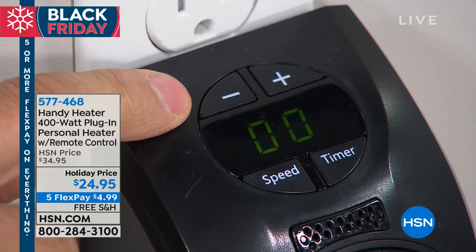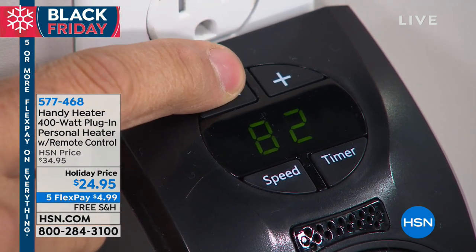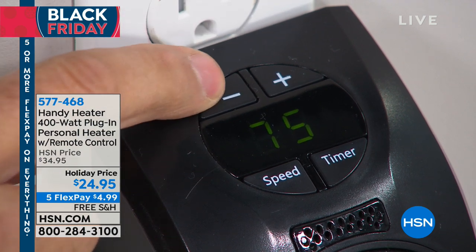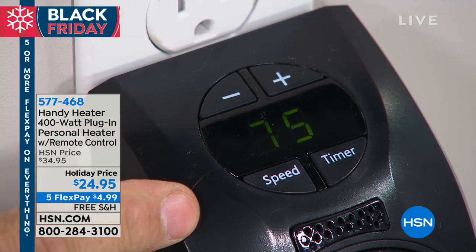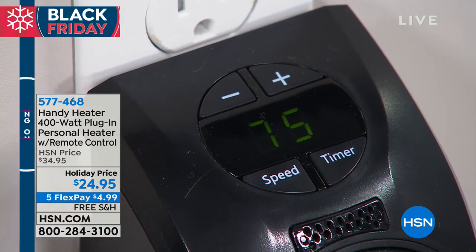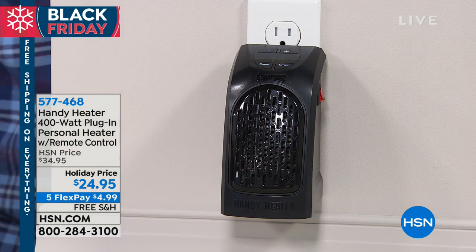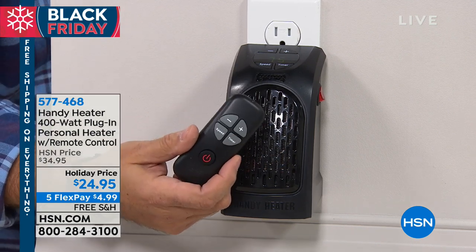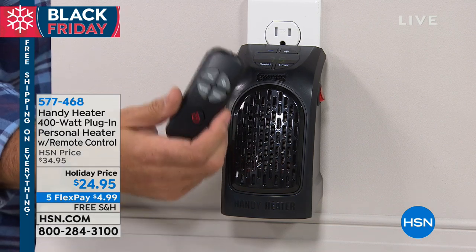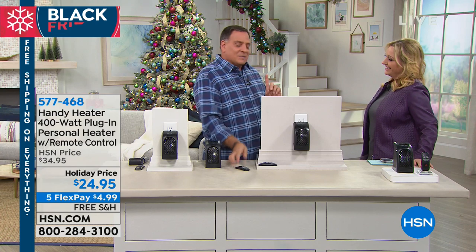Now, these plus and minus buttons, this is so I can adjust the temperature. So if I want to bring it down from 90 degrees to like 70 something degrees, let's say I want to go to 75 degrees, it'll heat to 75 degrees just like your home thermostat would. Turn the handy heater off when it reaches that, and if the temperature drops below that, it turns it back on. Now, everything I just described to you is also on the remote control that you're getting. That's so cool. Included, so you don't even have to get out of bed or your easy chair when you're using the handy heater.